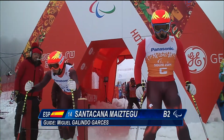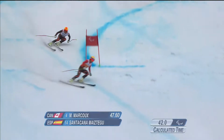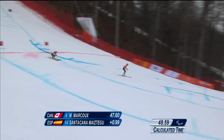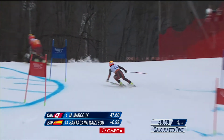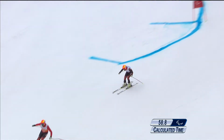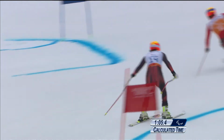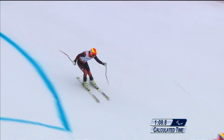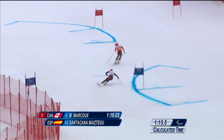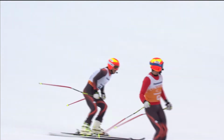Now, the reigning para world champion, silver medalist from the Winter Paralympics in Vancouver, Jon Santacana Maiztegui and Miguel Galindo Garfez, his guide. What can Santacana do here? And the answer is he's a second off the pace of Marcoux. A gold and silver from these games already in downhill and slalom respectively. Even Santacana is struggling to keep up with Marcoux. Marcoux didn't race on day 7 in the Super G part of the Super Combined, so had a day off. Santacana Maiztegui was racing, and he is third, 3.59 off the pace.